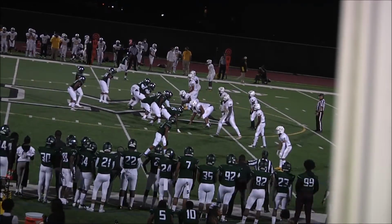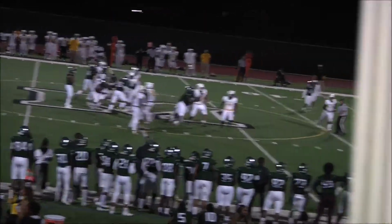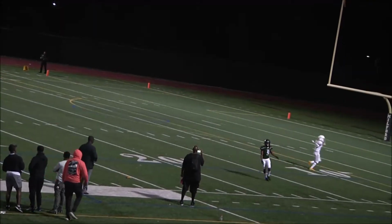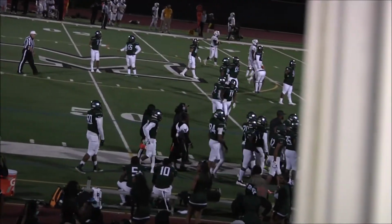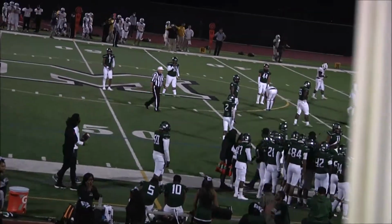Back to pass, got him across the middle. Howard with the ball. Going deep. Too far. Eagles secondary. Pass intended for Logan. Horrible call. That's terrible. Ball was uncatchable.